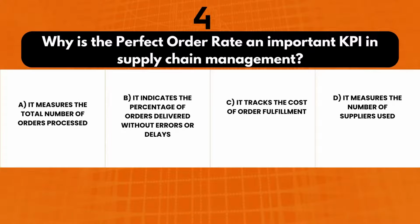4. Why is the perfect order rate an important KPI in supply chain management? A. It measures the total number of orders processed. B. It indicates the percentage of orders delivered without errors or delays. C. It tracks the cost of order fulfillment. D. It measures the number of suppliers used.